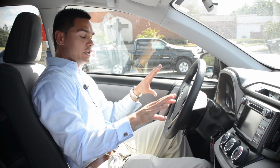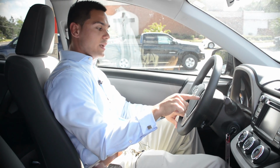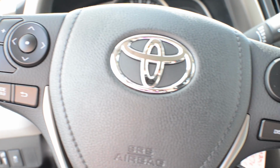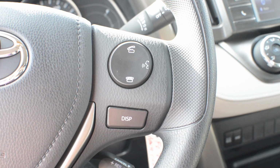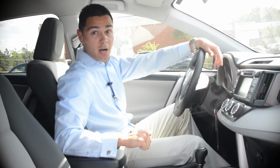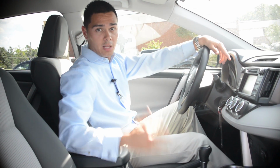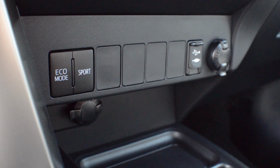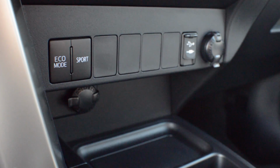Now, a couple of these controls up here, you have your voice commands in the steering wheel. You have different display settings. You have your audio volume adjustments in the steering wheel on the left side. Now, it doesn't matter if you get the LE model, the XLE model, or the Limited model, what you're going to get is this dynamic sport button. Now, I know I mentioned earlier you're going to have 176 horses under the hood.